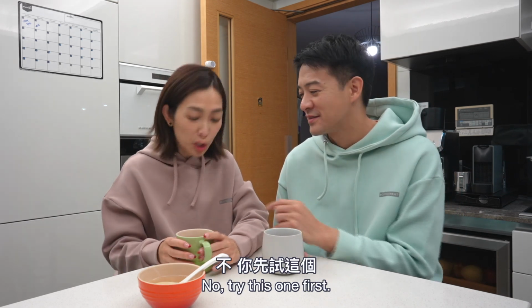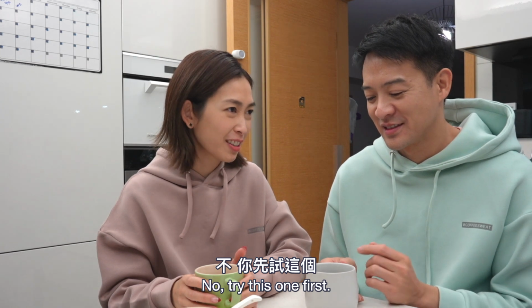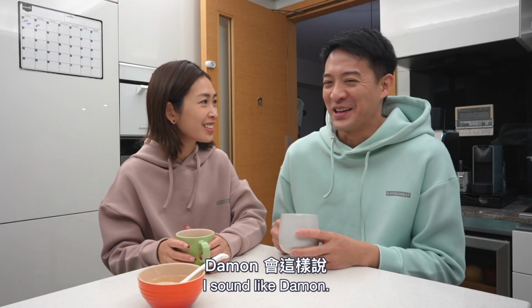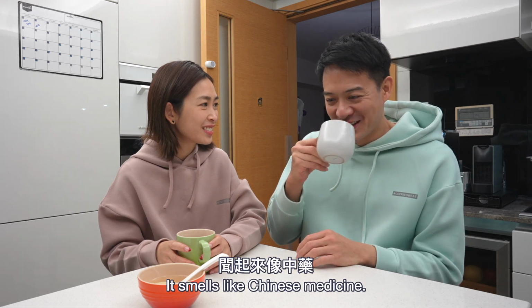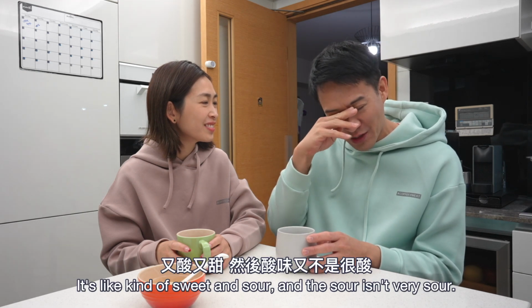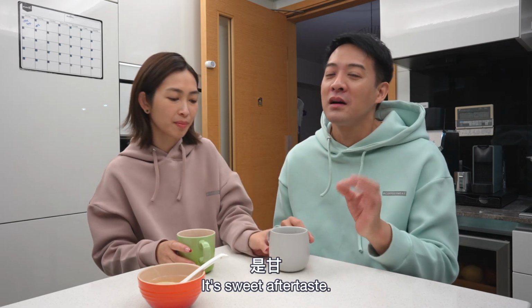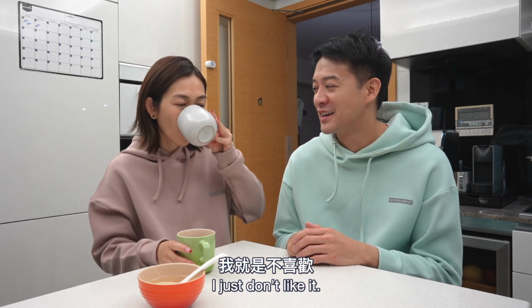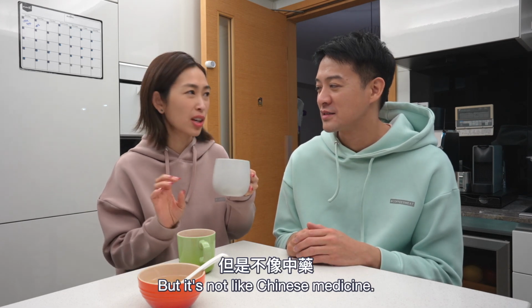I want that one. Now try this one first. It looks yucky. It smells like Chuanbei. I still like the taste of the monk fruit. It's kind of sweet and then sour, and the sour isn't very sour. There's no sourness. Oh, it's gum. I just don't like it. There's a little bitter aftertaste, with the sweetness. But it's not like Chinese medicine.